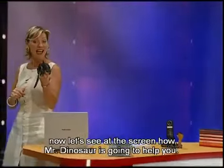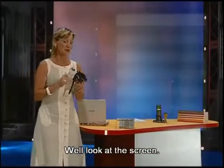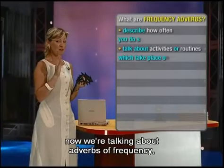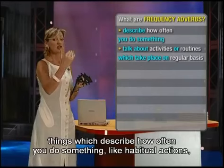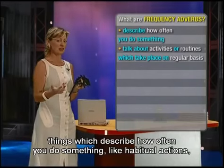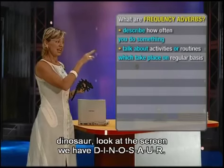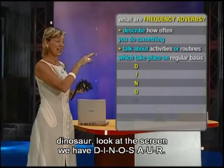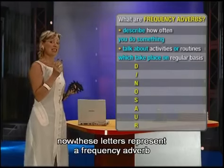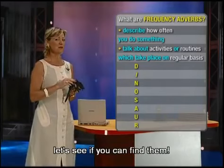Now, let's see at the screen how Mr. Dinosaur is going to help you. Well, look at the screen. Now, we're talking about adverbs of frequency, things which describe how often you do something, like habitual actions. Dinosaur. Look at the screen. We have D-I-N-O-S-A-U-R. Now, these letters represent a frequency adverb. Let's see if you can find them.